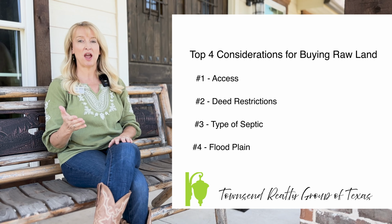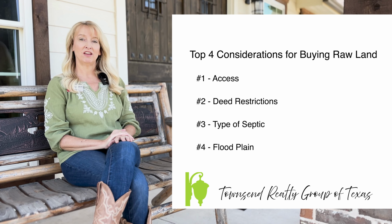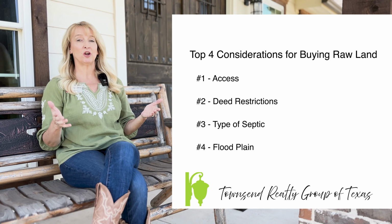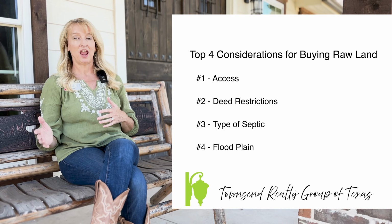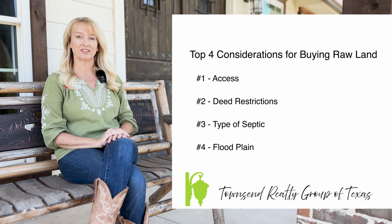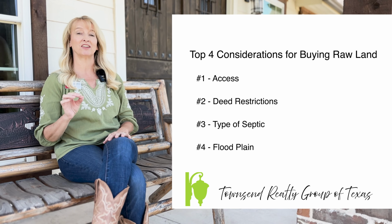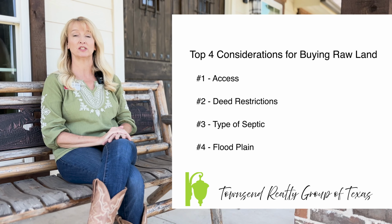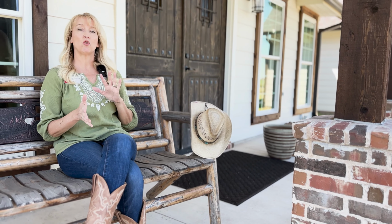of access do you have to the property? What deed restrictions are there? And then you really also want to know if you need a septic system or it's on public sewer system, and is it in a floodplain or not? So today we're going to focus on access and what type of septic versus public system that you have. But right now I want to go over the short ones.